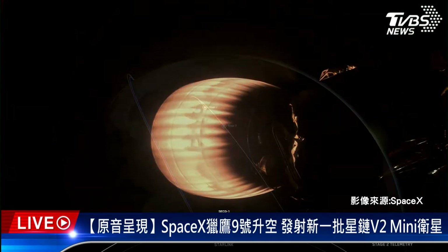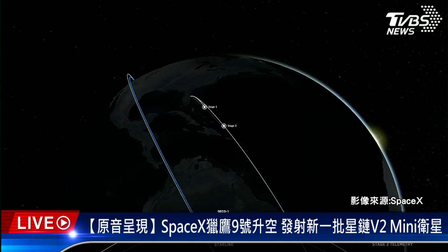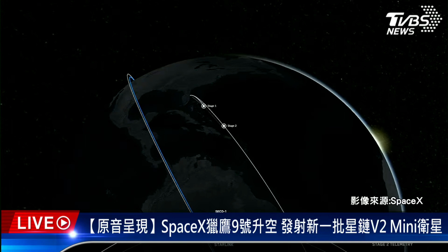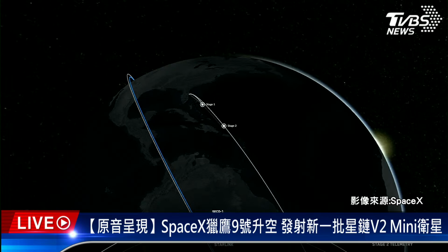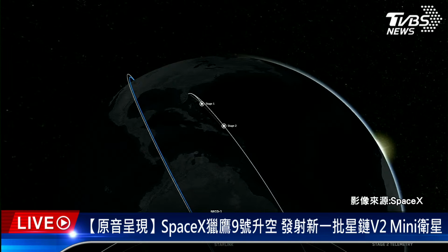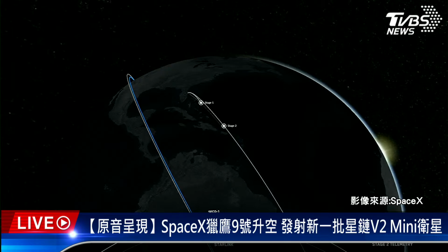MVAC shutdown. And we just had SECO 1. Stage 1 on recovery 1. Nominal orbit insertion. And there's that call out for good orbit. Today's landing marks our 216th overall landing of an orbital class rocket, including Falcon 9 and Falcon Heavy missions.